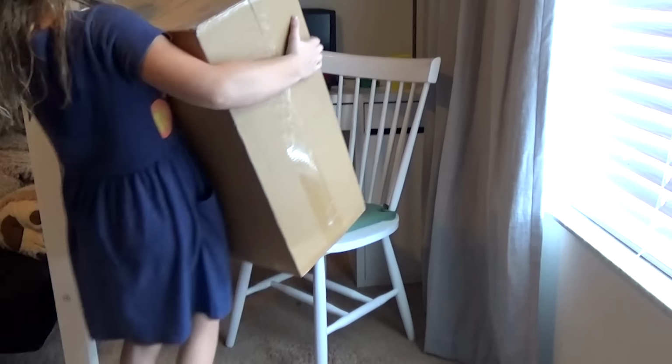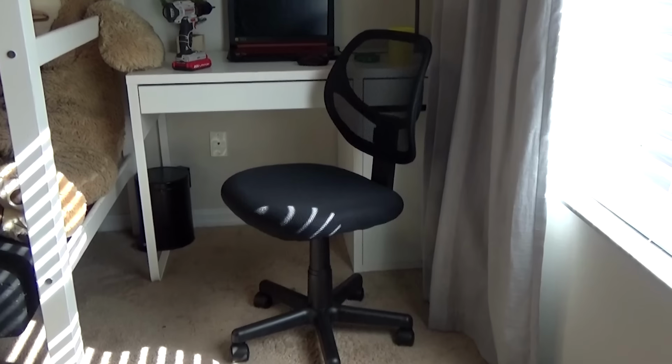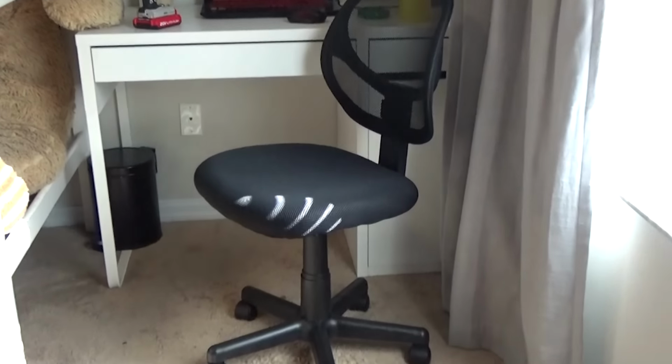Also in the desk area, Jackson is getting a new chair. For him, I decided just to go with a simple black version. This is pretty basic, but also really comfortable, and I could see Jackson spinning around quite a lot in this area.